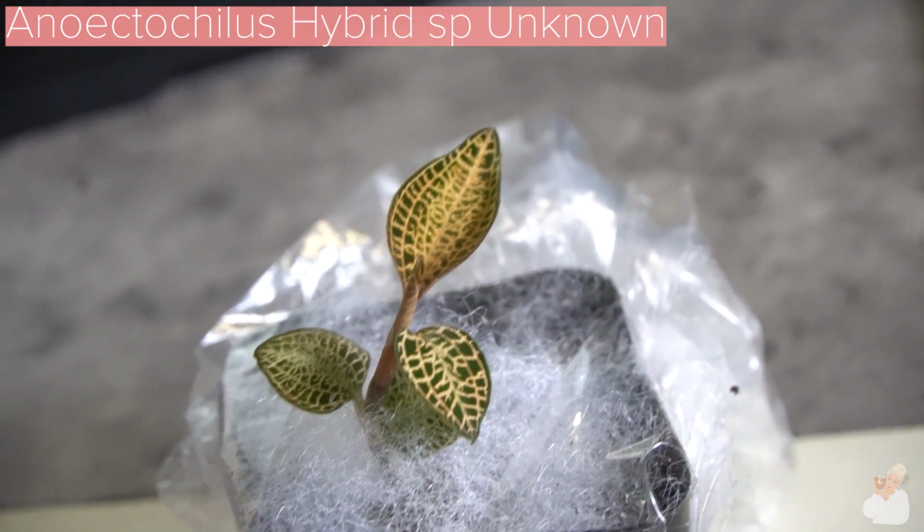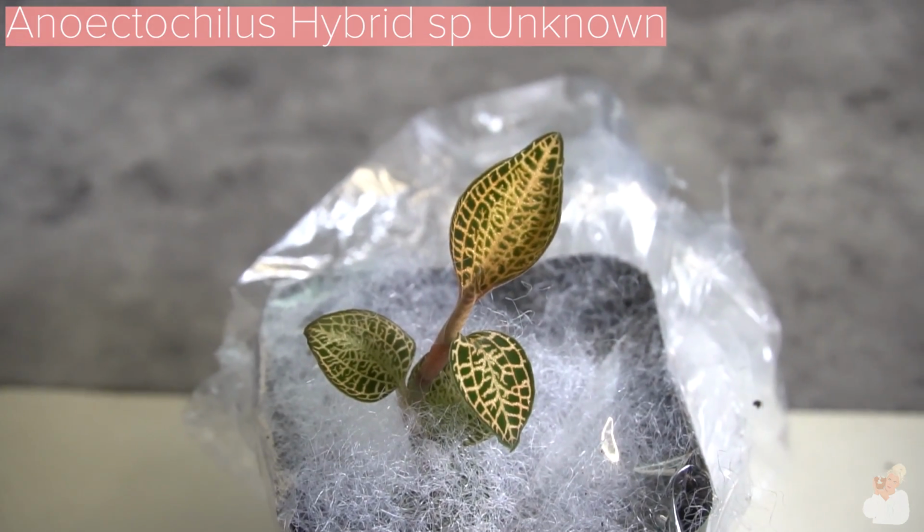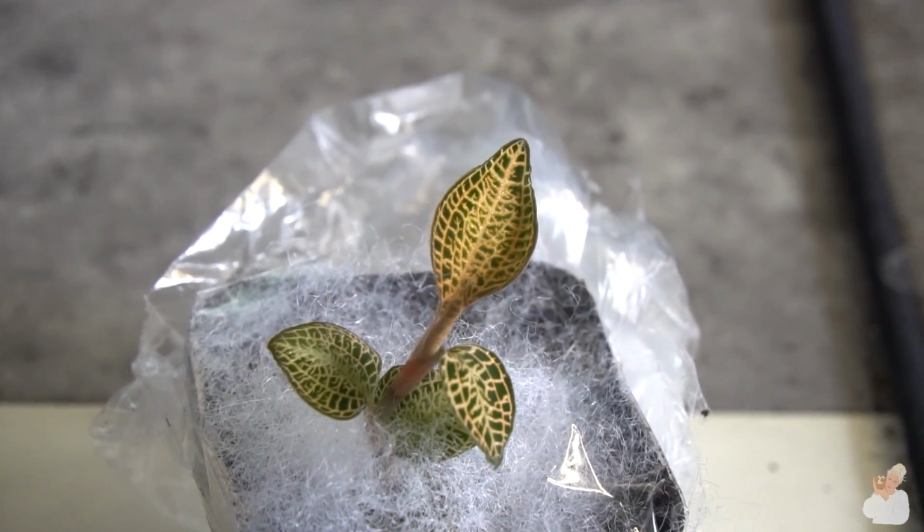Check that out. That is so beautiful. I love jewel orchids. I think that they're so beautiful. If you guys could see how shiny this was in person, you would die.